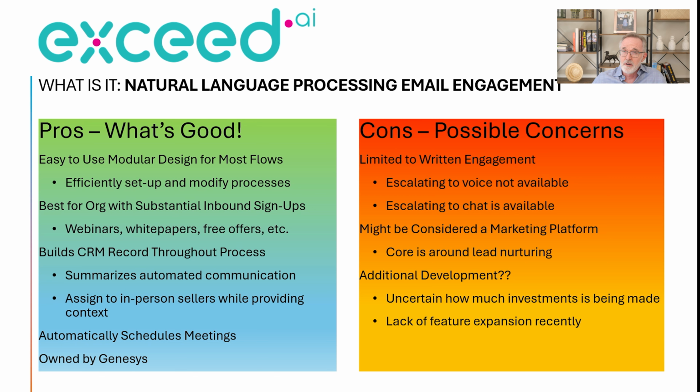It builds a CRM record throughout the process, which is really nice. So you want to be able to integrate it with your CRM. It summarizes the communications with you and assigns the inbound lead to an in-person rep when it's appropriate. It'll automatically schedule meetings. And one of the last things I wrote down here is it's owned by Genesys. And Genesys is one of the global leaders in the contact center space.